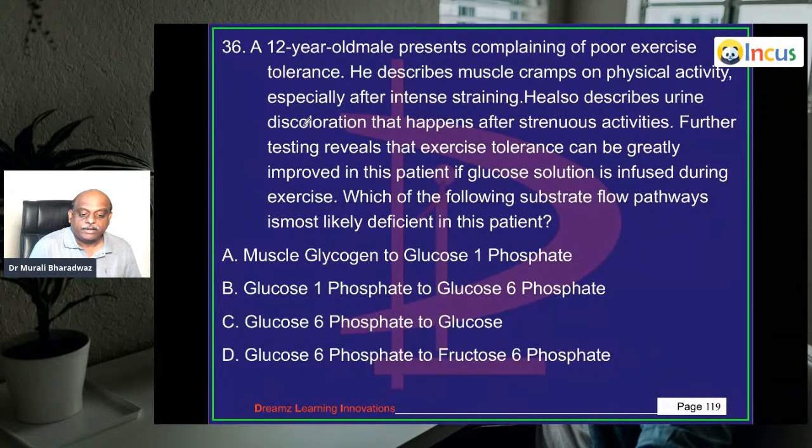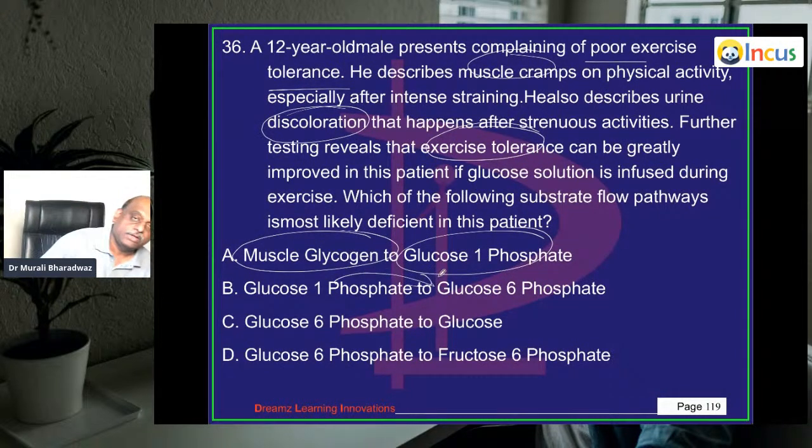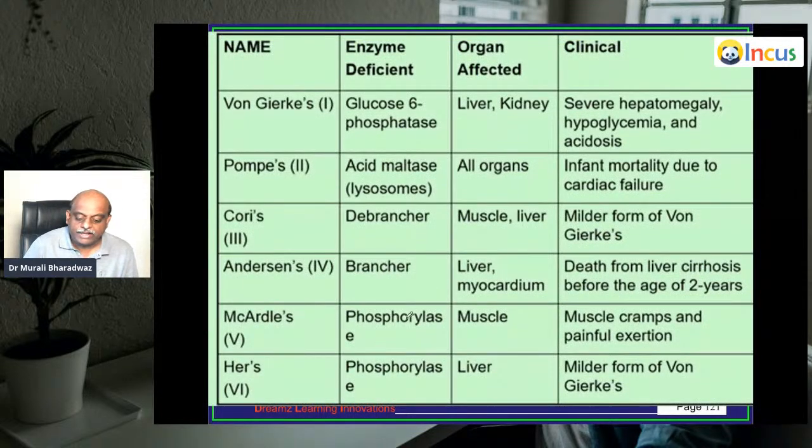Now, a 12-year-old male complains of poor exercise tolerance, muscle cramps. Then whenever he is doing strenuous exercise, there is a myoglobinuria. There's an exercise intolerance. What is the glycogen storage disorder? Von Gierke? The enzyme that converts muscle glycogen to glucose 1-phosphate is the one which is missing. So it is more likely to be phosphorylase, McArdle. So muscle cramps on painful exertion. Whereas Von Gierke is glucose 6-phosphatase, which is typically there in liver and kidney. So these patients will have severe hepatomegaly, hypoglycemia, and acidosis.